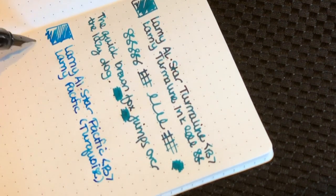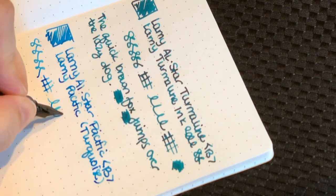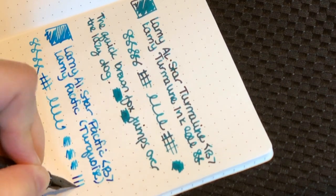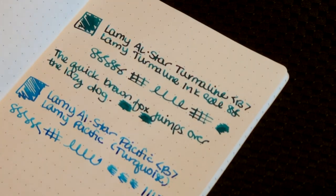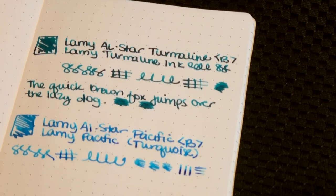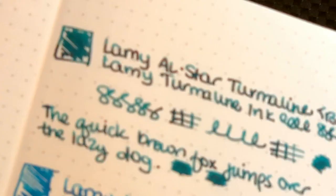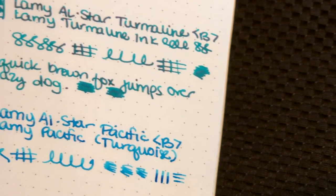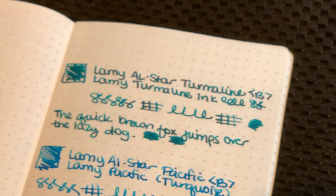There we go. And here's kind of what they both look like. Let me zoom out again. Oh, that's better. I don't know what I just did, but that color is a lot better. I know, buddy, it's out of focus. There we go. So that is how Lamy Pacific and Lamy Turmaline compare to each other. And Patches has lots to say about this. So anyway, hope you enjoyed this little comparison.